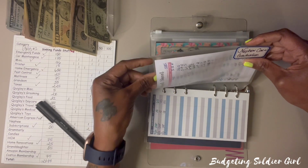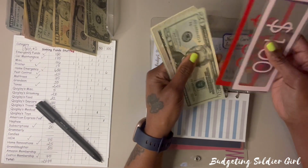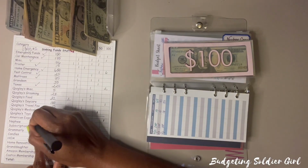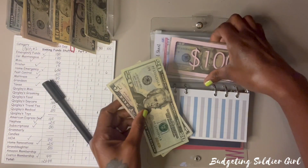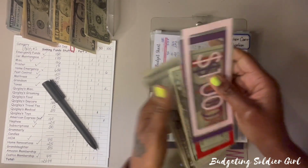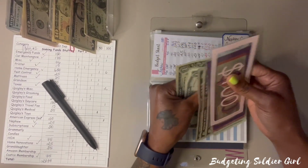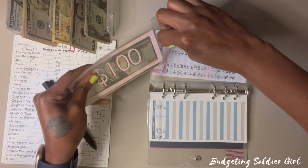Next is my nephew. He has 100, 200, 300, 320, 325, 330, 331, 332. $332. And today he will receive 25: a 20 and a 5. And now he has 100, 200, 300, 320, 340, 345, 350, 355, 356, 357. $357.